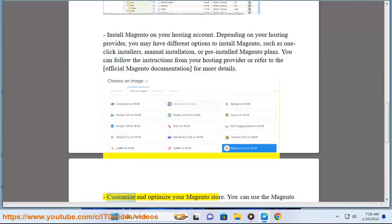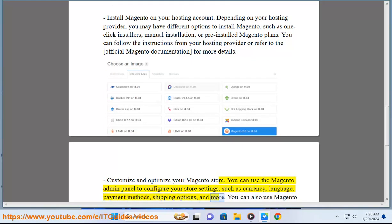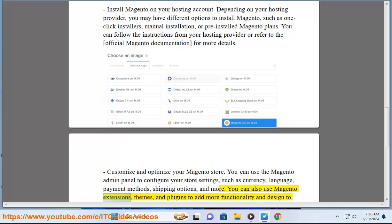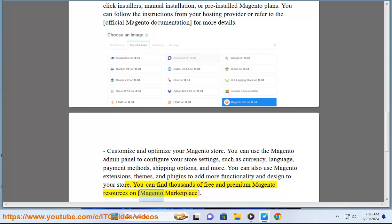Customize and optimize your Magento store. You can use the Magento admin panel to configure your store settings, such as currency, language, payment methods, shipping options, and more. You can also use Magento extensions, themes, and plugins to add more functionality and design to your store. You can find thousands of free and premium Magento resources on Magento Marketplace.